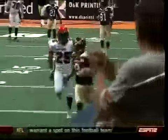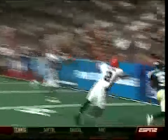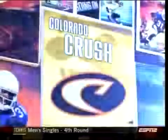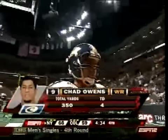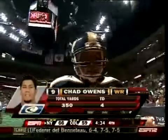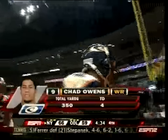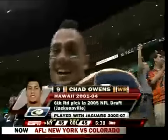And he's been outstanding. He's done everything that you can possibly do as a skill position player for your ball club. He's made one-handed catches. He's made the catches he should make. He's taken short passes, turned them into long plays. He's ran kickoffs back. He's gotten his offense outstanding field position. The Chad Owens show. I still got it.